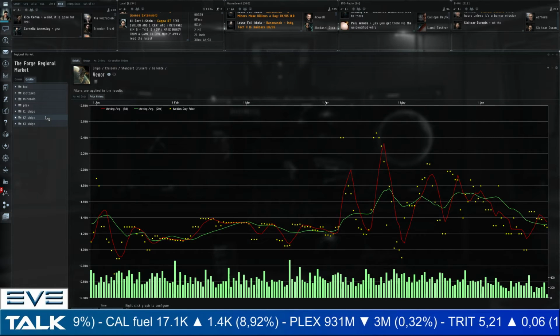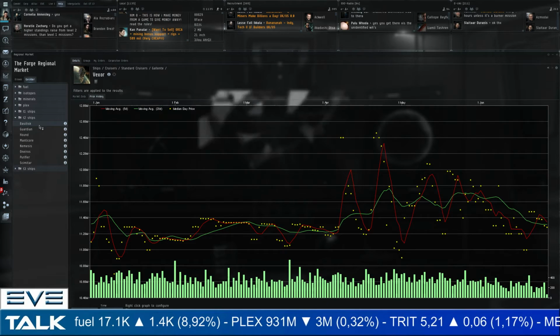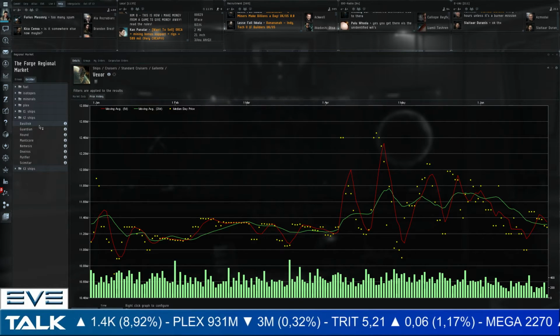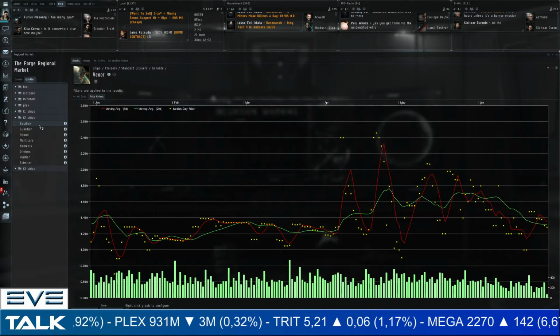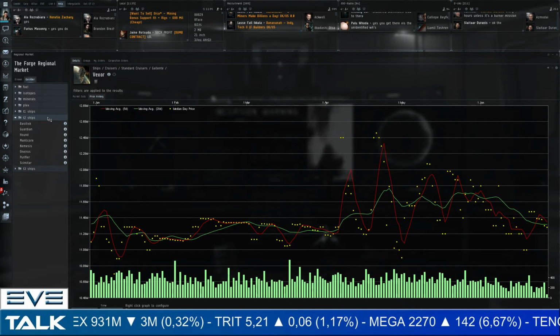It's a cutthroat market, that Tech 1 market. It's very hard if you don't produce at the absolute best margins to actually make any money in there, and despite that there is still huge supply coming in, plenty of supply for the market to absorb. So that's all pretty good in my book.